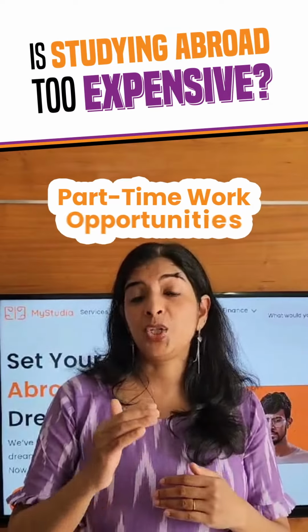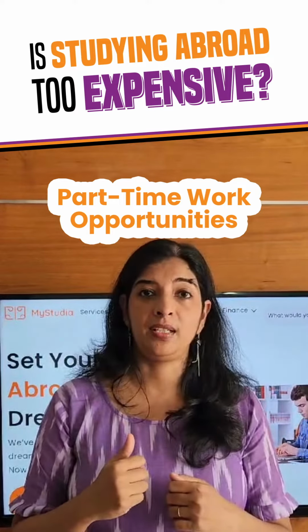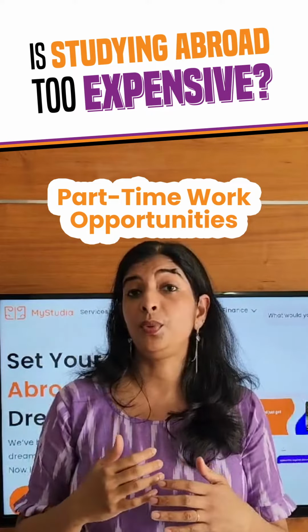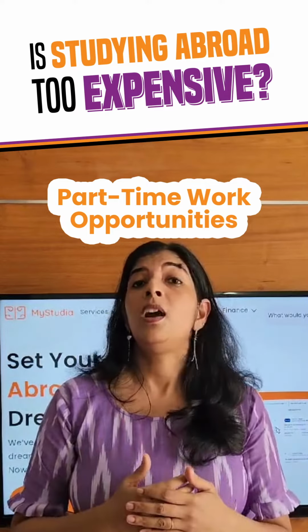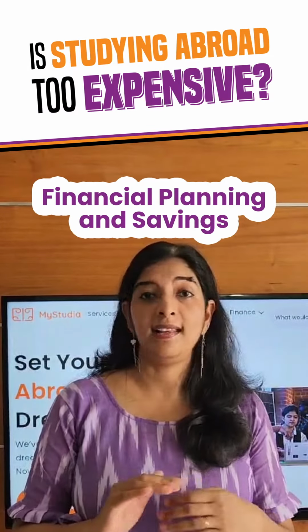Another way to manage your expense is to earn while you learn. Yes, look for part-time opportunities in your study destination. In Canada and Australia, you can work up to 20 hours per week as an international student. In the UK, you can work up to 20 hours a week during the term time, while you can go for full-time work during holidays.